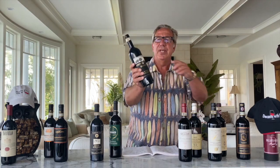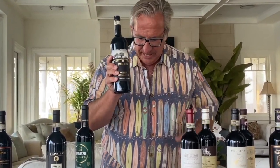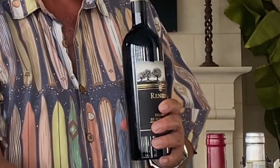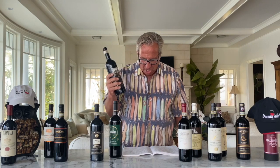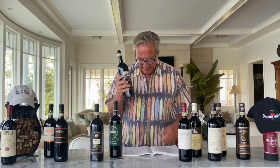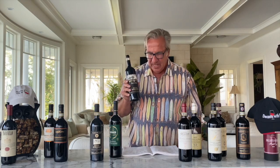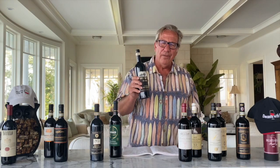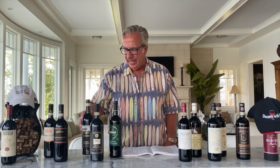Number 3 among the Brunellos, the Ranieri. Says it right on here, 100 points by James Suckling. The Ranieri and the Caprili, I both tasted in my 2015 Brunello tasting. Again, the link is in my comments below. Dark red berry in the Ranieri, vanilla flavors, lead pencil in here, tobacco from the oak in the aging process. Overall, for $70, a 4.4 rated wine, and of course Suckling thinks it's 100 points.